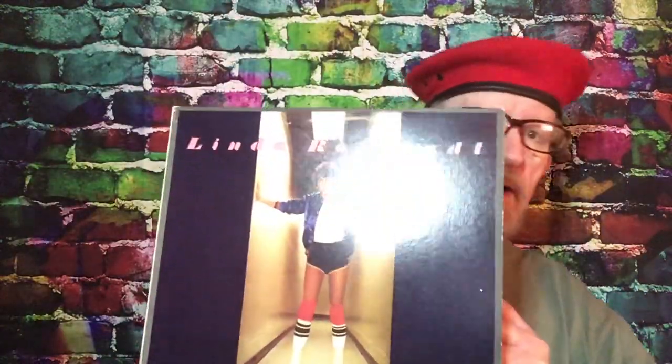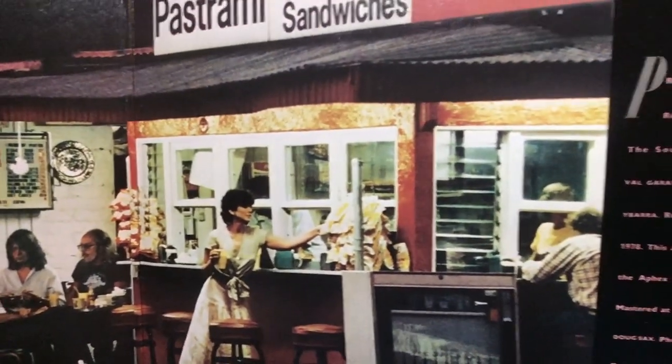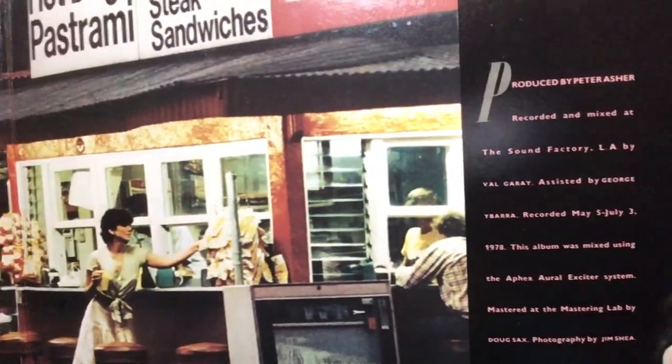Just give you a look at the album jacket, gatefold kind. Got a little photo inside, if you can see, and I don't know if you can see it very well in there. There's the band with her. They're all at Herbs here getting food late at night, it appears. So not a lot of information in there, but hey, nice photo.